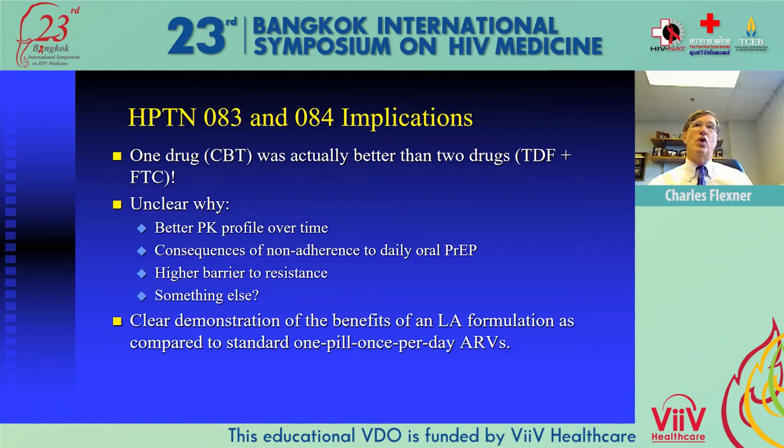It also appears that there was non-adherence to daily oral PrEP, not unexpectedly, but it's possible that the difference between non-adherence with daily oral PrEP and the coverage of injectable cabotegravir every 2 months explain this difference. It's also true that cabotegravir has a higher barrier to resistance than tenofovir or emtricitabine, and that may have played a role. But it could be something else that still remains to be determined. And I think we're going to learn a lot more about this in the coming 12 to 18 months. Regardless of the cause or reason, this is a clear demonstration of the benefits of a long-acting formulation as compared to standard one pill once per day antiretrovirals for prevention.